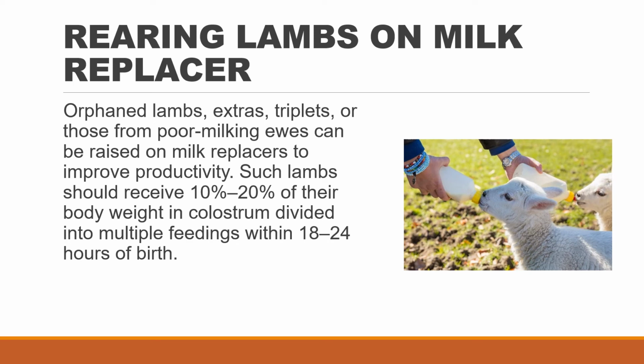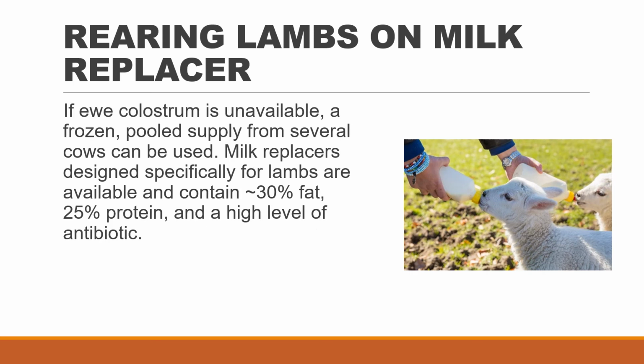So, that is the rule. The colostrum you give should be 10% to 20%. So if the lamb weighs 5 kilograms, then 10% to 20% of that 5 kilogram weight is the amount you should give. It is divided, so it is not given all at once. It is divided throughout the day, within 18 to 24 hours, into multiple feedings. If your colostrum is unavailable, a frozen pooled supply from several cows can be used.